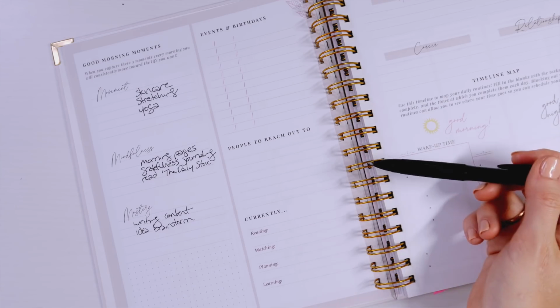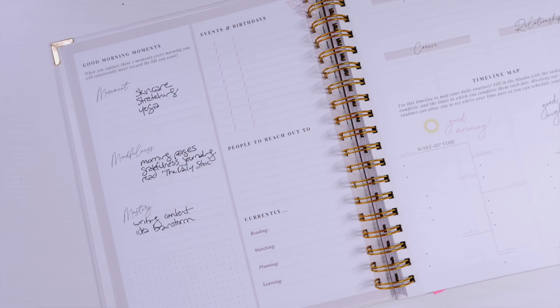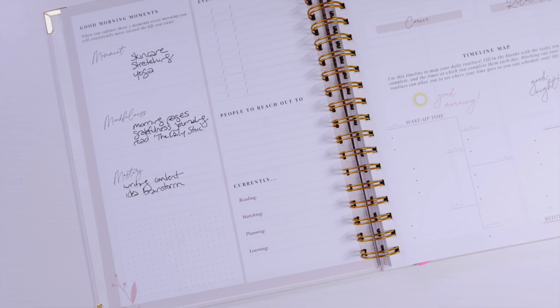People to reach out to is also really important. You know, we talk about the fact that there's lots of people we wish we'd been in touch with or we'd like to meet someday. Start writing those people down. Stop thinking about it. Make it a point to focus on it on a regular basis so that it actually might happen. And currently is just letting your planner know what you're up to currently.